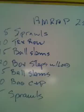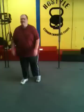Pete's here, all sweaty and breathing hard for us. Getting ready. He's got a big smile. He won't be smiling long. He's doing fantastic, though. It's good to have him back. Smiling wolf back. That's right. Here we go.